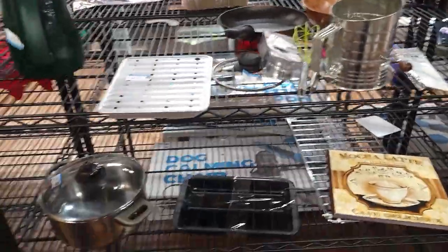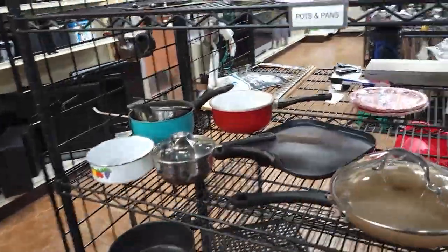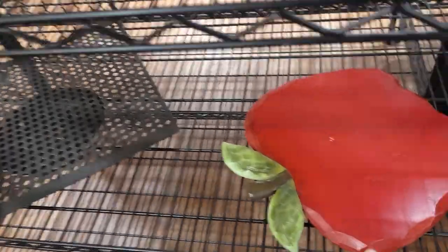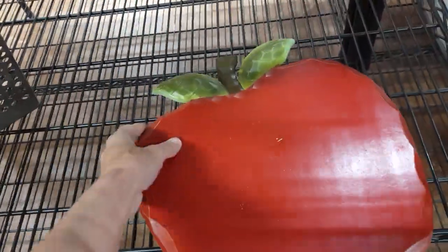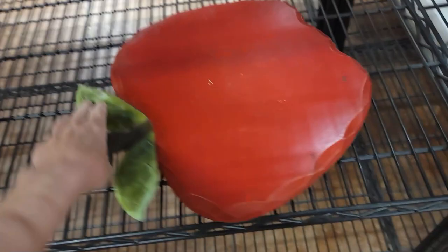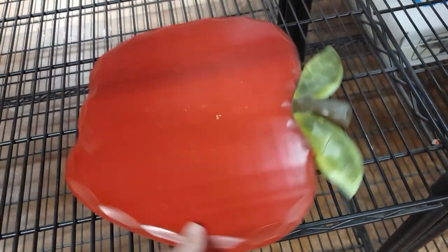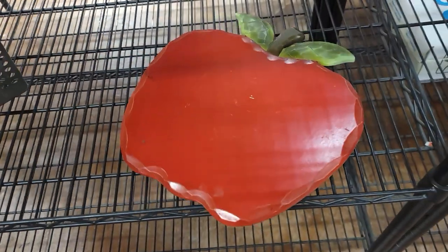Okay, well, I think we're about done. After I just take a peek at the wooden apple here. Is that a Lazy Susan? Oh my goodness, that is a Lazy Susan apple. Now, how can I leave that behind? Well, I could if it was like $12, but it's not. It's only $3.99. It's coming with me.